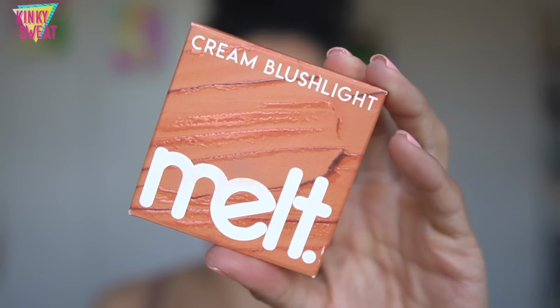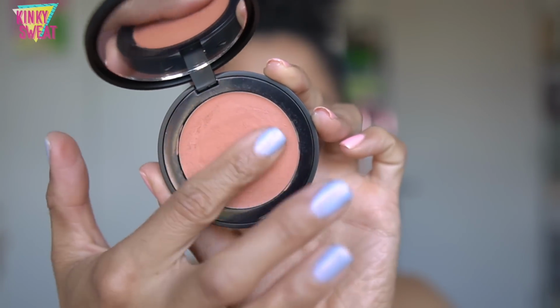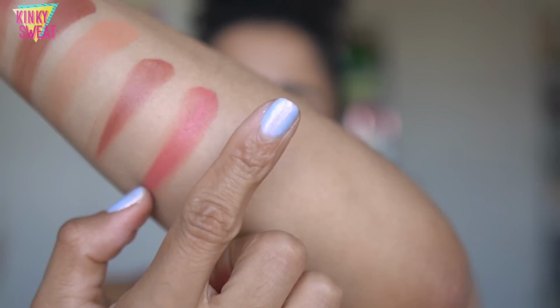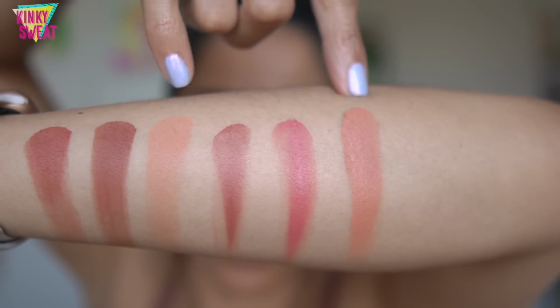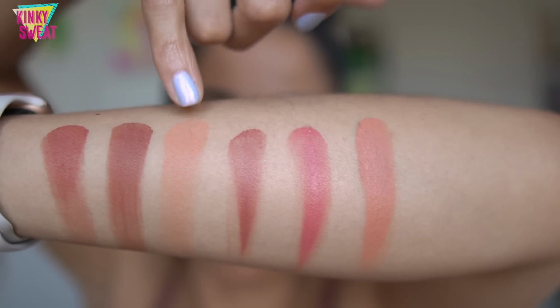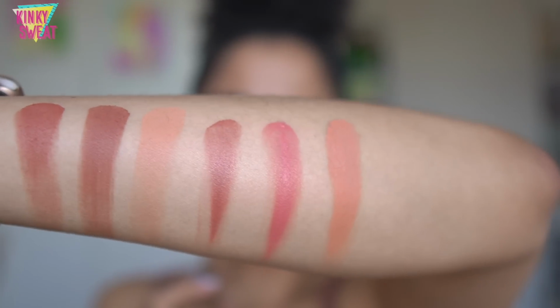Next up, the Melt Cream Blushlights. You guessed it, in Sandy Cheeks. Sandy Cheeks is just, ooh, this is more peach, but it's a burnt peach. It's the undertone that gets me, man. I love it. It's more muted. So compared to Day from LH Cosmetics, I would consider this a more traditional peach. Sandy Cheeks has a little, do you see what I'm talking about? I know I'm not describing it well, but I hope you can recognize that from the swatches.